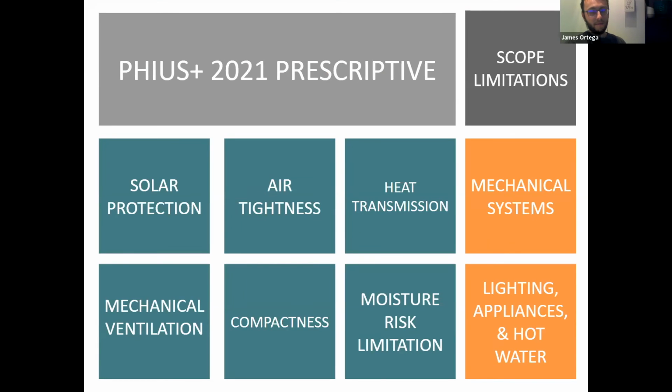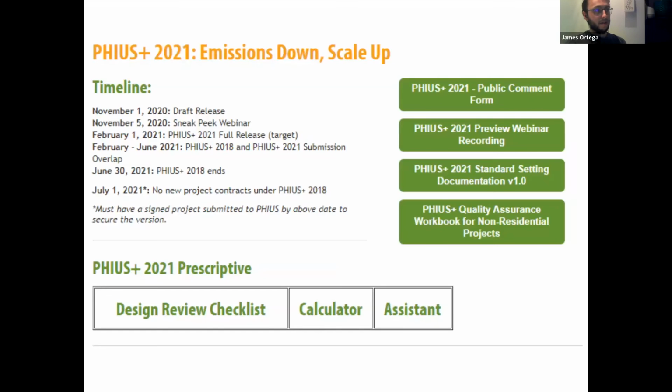Now I'm going to talk a little bit about the prescriptive path. I alluded to this earlier. We've got another path for single family homes where you don't necessarily want to do energy modeling. This graphic outlines all of the things that we had to think about when making a prescriptive path, that we had to have rules for. We had to have some general scope limitations. We had to limit solar protection, mechanical ventilation, air tightness, heat transmission, and moisture risk. We were working on how we implement compactness as part of it. And then we also have some active system requirements in terms of your mechanical systems, your lighting, appliances, and how you're providing hot water.